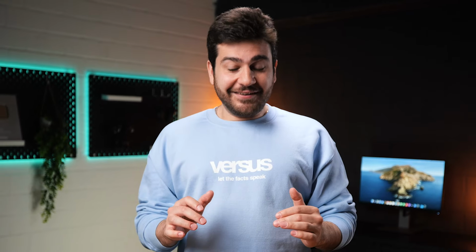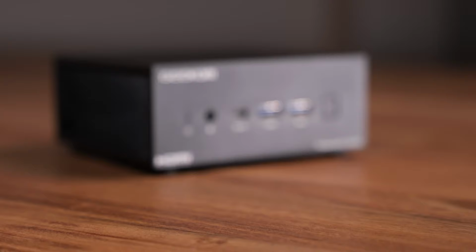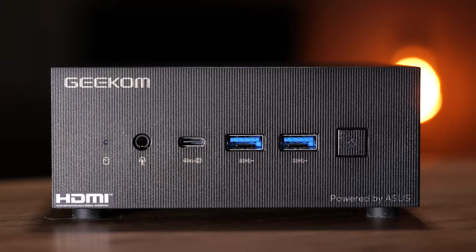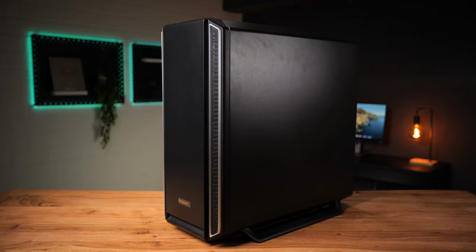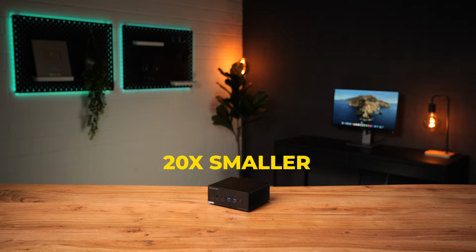This little dude here is an absolute monster. 32 gigs of RAM, a brand new AMD Ryzen 9 chipset, an ultra-fast 1TB SSD, quad HD and 8K resolution support, as well as the size being about 20 times smaller than a regular PC case. May I introduce the Geekom AS6 powered by Asus.